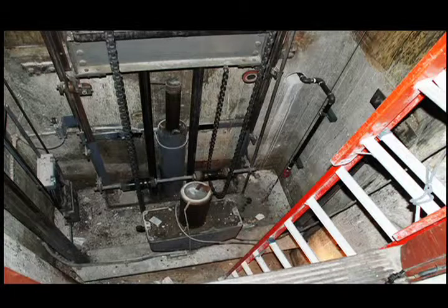And here you see at the bottom of the hoistway the shock absorbers. They're called buffers. And yes, there isn't a big coil spring at the bottom of an elevator shaft, but there are hydraulic pistons that provide a safeguard for a softer landing should for some reason an elevator lose traction and drop to the pit.